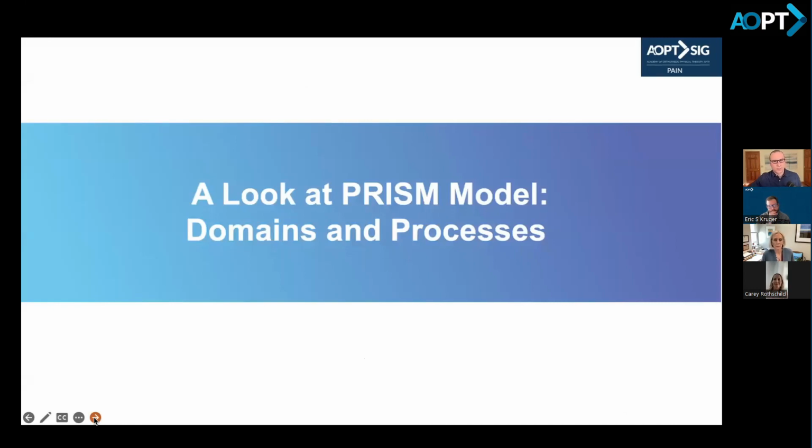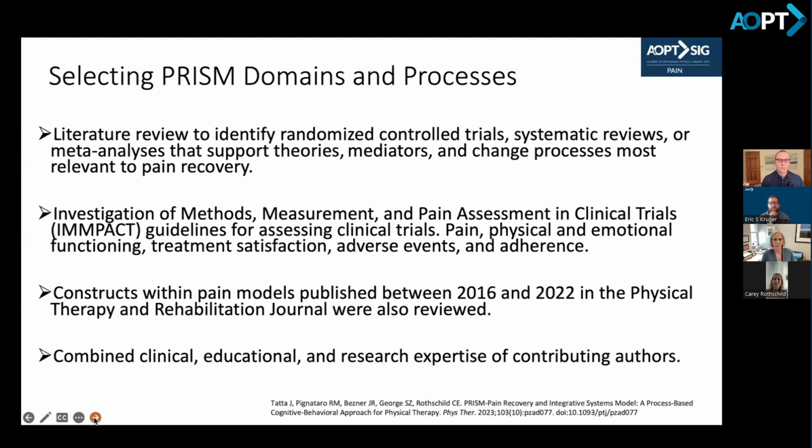So we can take a look at the Prism model and domains, and hopefully that'll start to spark some questions from everyone here. Just so people know, we did a literature review to identify randomized controlled trials, systematic reviews, and meta-analyses that supported everything that you see in Prism today. We used the IMPACT guidelines for looking at chronic pain trials. We also looked at models that were published in the PTJ literature from 2016 to 2020. And of course, the combined clinical, educational, and research expertise of all the authors on the paper were really key to developing Prism.